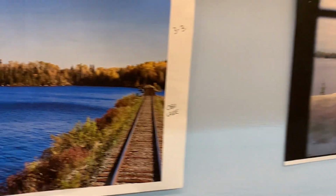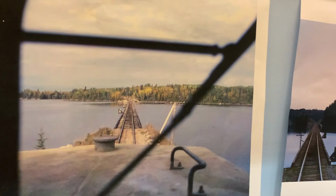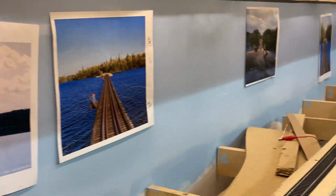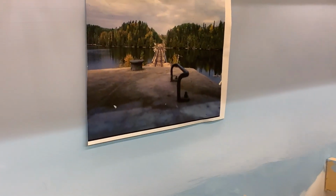And man, thank God people are taking pictures, like Chris Vanderhyde and guys that took pictures back in the day from Algoma Central trains, and guys that took videos of the Algoma Central when it was the real Algoma Central. Man, that stuff is invaluable to me. So it should be fun.